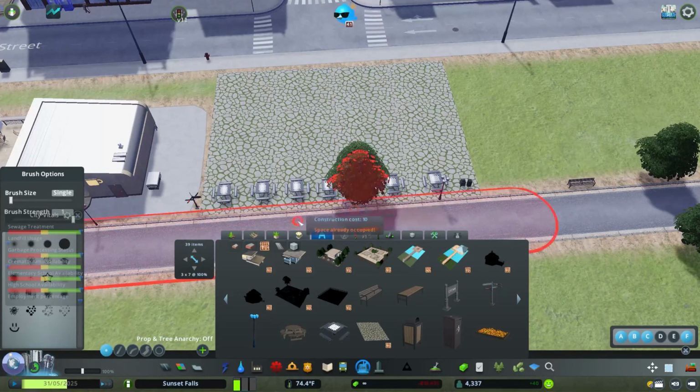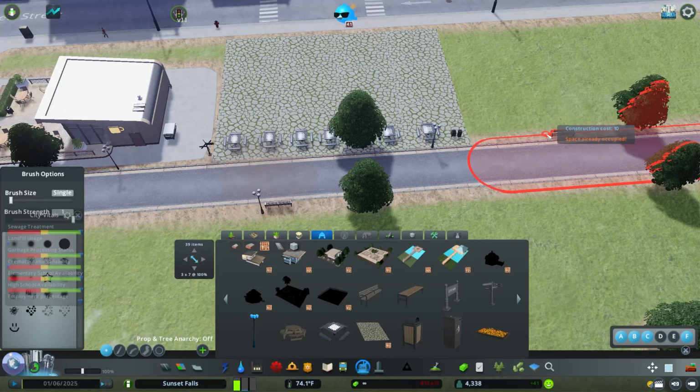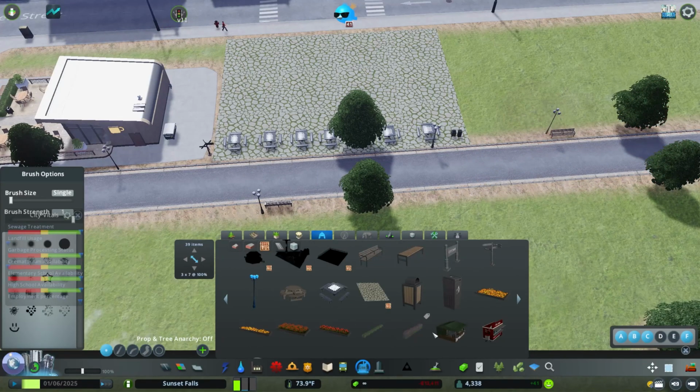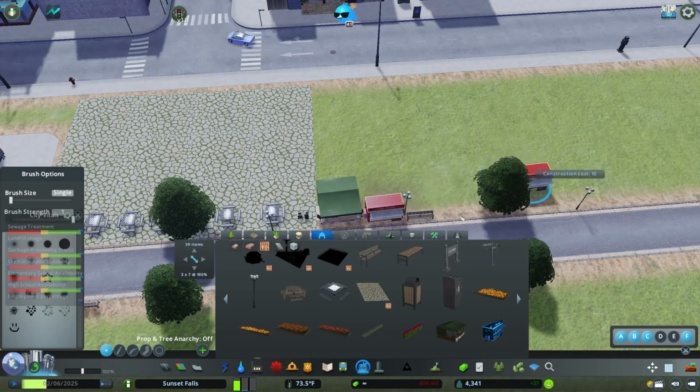Right, a little navigational sign. We throw a street lamp up right next to some of these benches. There we go. And then what other fun things can we throw in? Ooh, maybe a little food stall on this side. I like that idea. I know there's a cafe right over there, but if you want a food stall, maybe grab a drink as well.